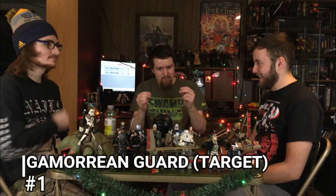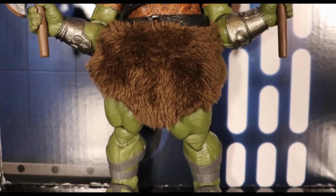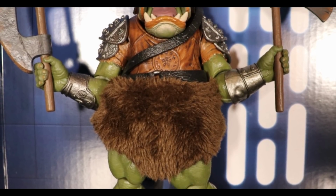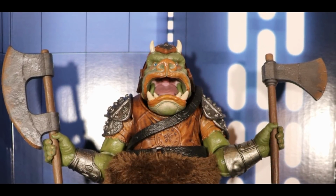One of the best Black Series figures, period. I'll say it. I agree. An extra $10, but worth every penny. Worth every penny. The paint on the axes, the paint on the figure, the jaw articulation, the soft goods. What is there not to love about the Gamorrean Guard? I'll tell you what. What?